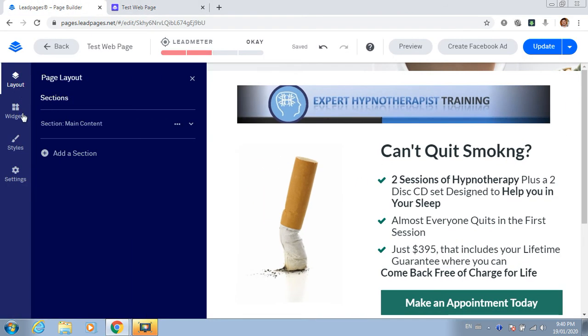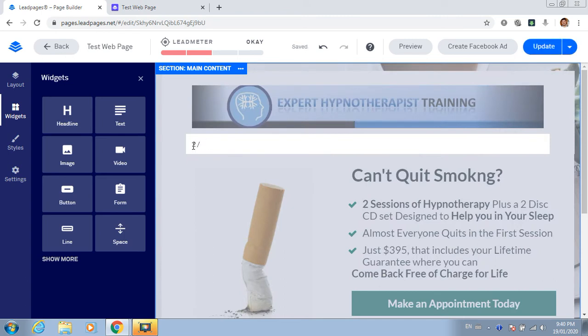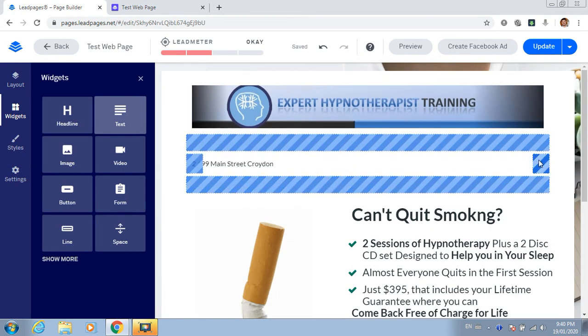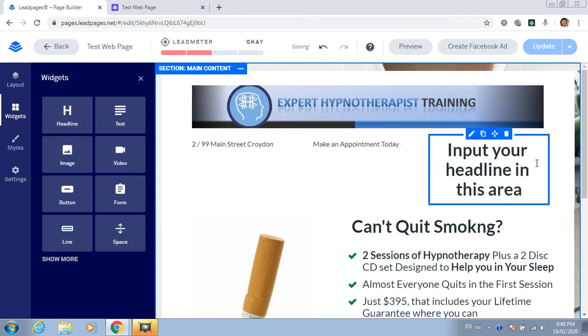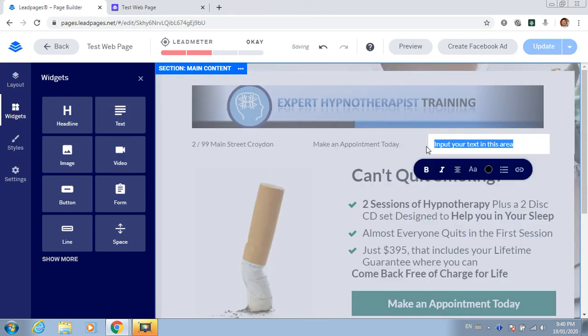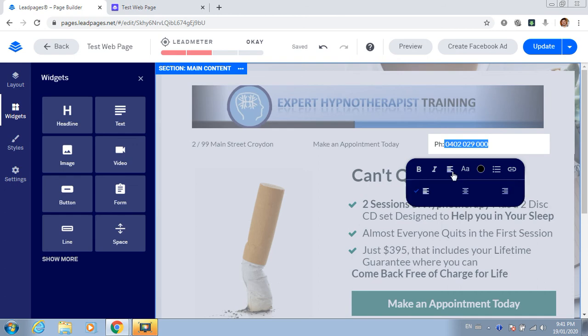I'm going to put one more thing in it though, because this is something that I really recommend. Some text. I'm going to put it there. Put in my shop address. Then I'm going to put in another text thing next to it. Make an appointment today. And then I'm going to put another text thing next to it. That's not how I wanted it. That's a headline. I just want the text thing. There we go. And phone. Okay. So I'm going to tell it, center these things.